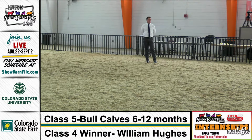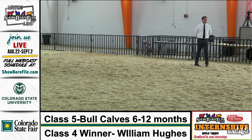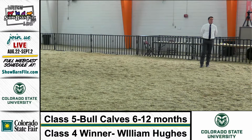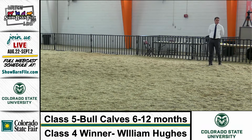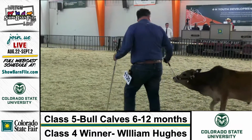On to our bull calf class, 1621A. This is a single entry class with the calf being over 6 months of age and under 12 months. We have William Hughes with J.W.'s Marcus Tiberius. This bull calf was born 12/12 of 2023.